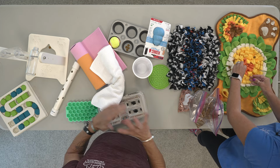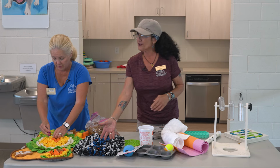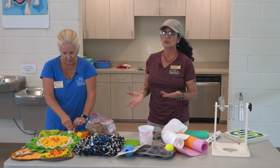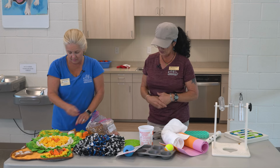I always, in my classes, try to have some puzzle toys out for my students, snuffle mats, just to give them something to do in class while we're talking and teaching and things like that. So those are some good items.